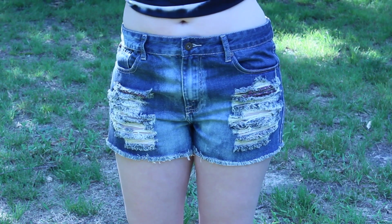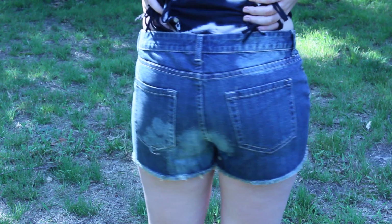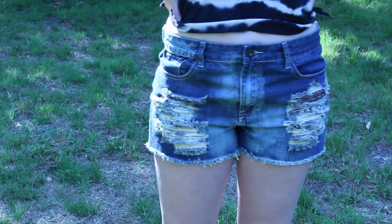Yeah. We also got some more shorts. These are a bluish dark denim. They have kind of frayed legs, and through the legs, I don't know if you can see it, but the pockets are floral, so you can see it through the rips, which are really cool. I think these might be high-waisted, but I'm not really sure, but they're really comfortable and I like them, and they're longer than your average shorts that you find at Forever 21, which is nice because you're not hanging out, if you know what I mean.